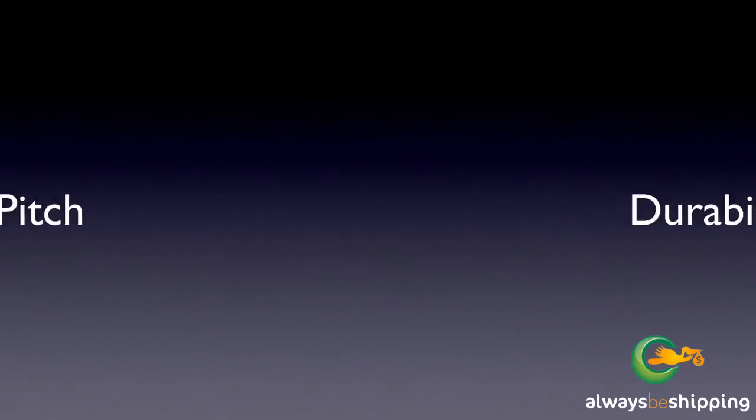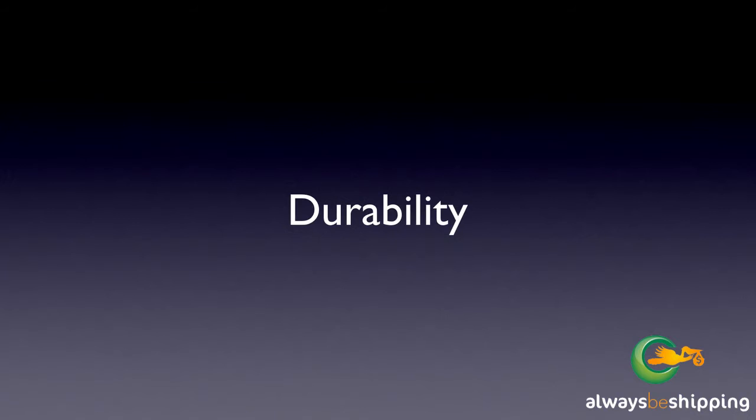Then you need to consider in your review durability. Did it hold up to use? Does it look like it will hold up to use? Is there a hinge that looks weak? Does it feel cheap? That kind of thing. Or did it feel super solid? You want to consider durability.